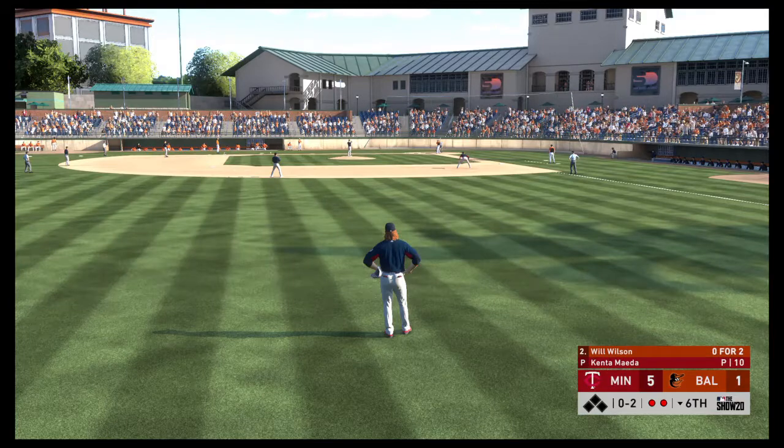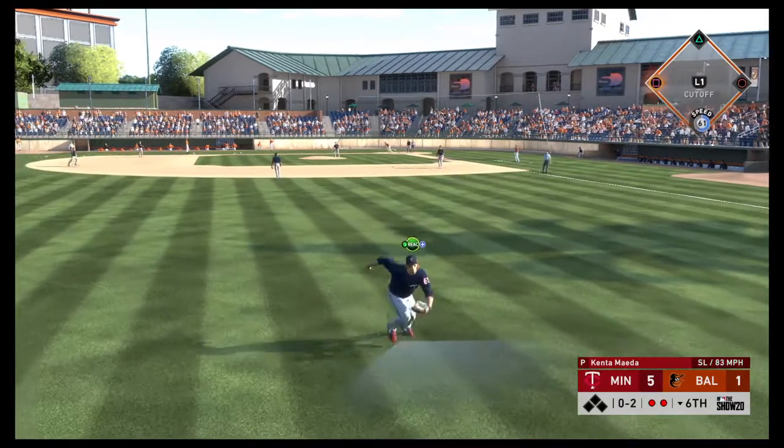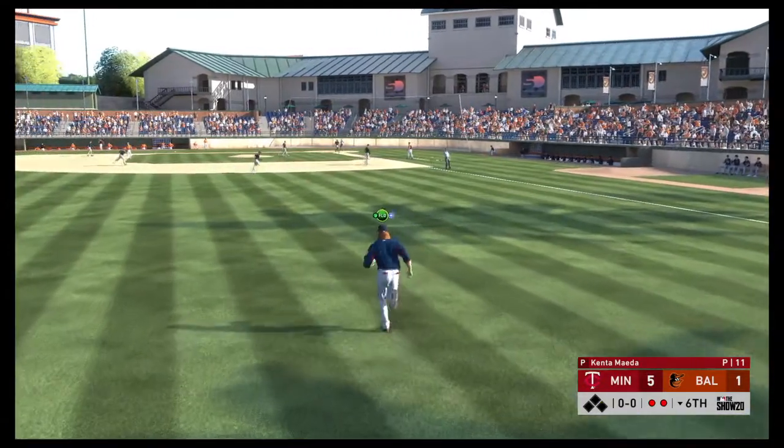Stepping up now, Will Wilson. 0 for 2 for him to this point. Wilson pulls this one in the air out to left. James is in his tracks now. As he puts this one away, the side is retired.